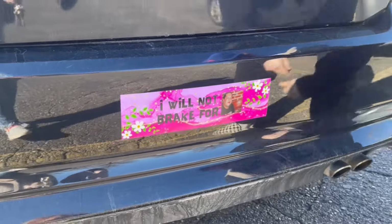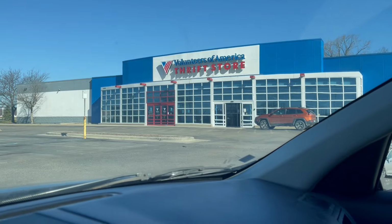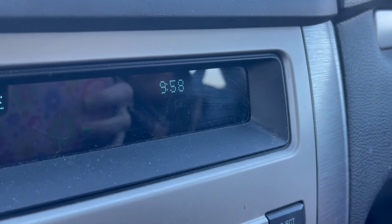New sticker alert. Bumper sticker. Added it last night. We've made it. And we're one of those people because it opens at 10. And we're waiting. So we have like an hour before the book fair starts. So we're gonna go to a couple stores, I think.